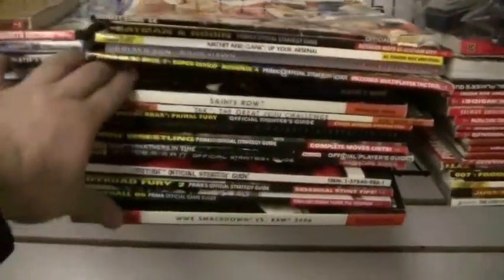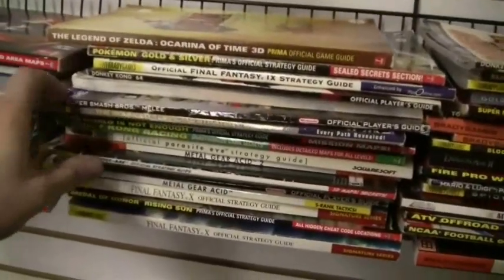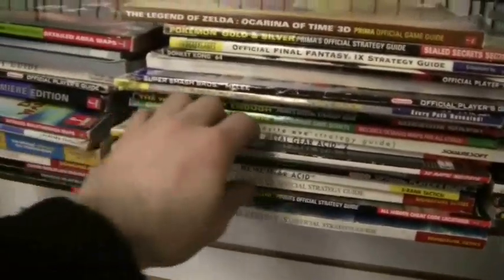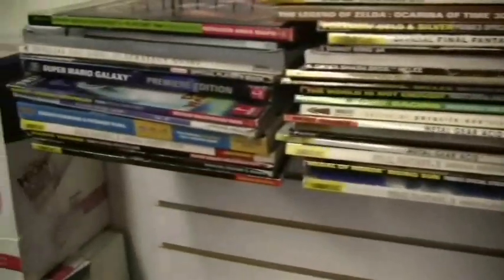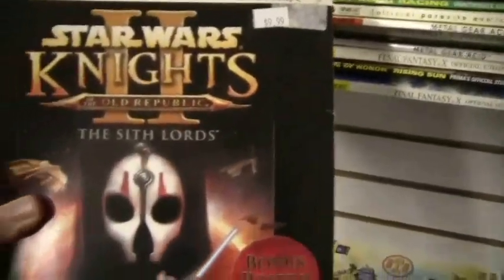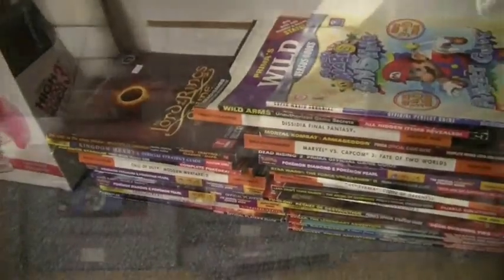And I was really surprised to see a wide variety of strategy guides here. And these were actually retro strategy guides, for games such as Spider-Man for the Nintendo 64 for like $5. These are actually really good strategy guides if you're looking for old retro ones. Star Wars: Knights of the Old Republic 2. Come on, where can you find strategy guides in moderate good condition?